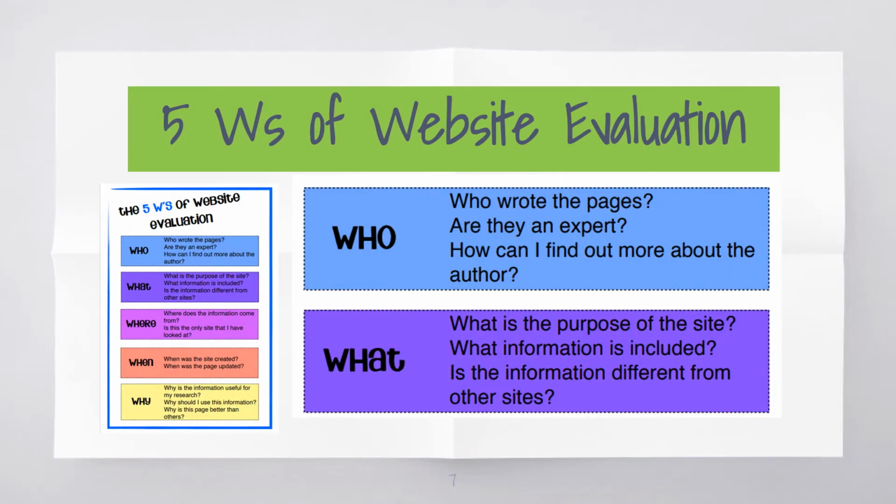Some people say that when you're looking at a website, to decide what's going on with it, you should use the 5 W's of website evaluation: who, what, where, when, and why. It really just means you've got to work out whether a website is expert, and whether someone's trying to persuade you to have an opinion, or whether they're just laying out some facts. So who wrote these pages, and are they an expert? How can I find out more about the author? What is the purpose of this site? What information is included? And is the information different from other sites? The 5 W's of website evaluation can often help you to notice if a website is expert.